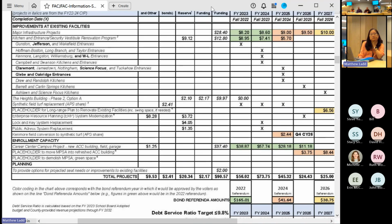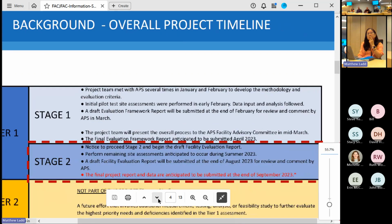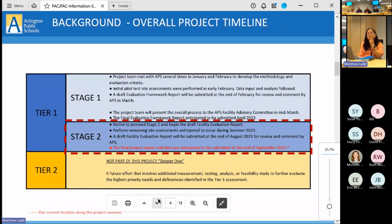Yeah, so it's really helpful. Again, we talked about tier 1, stage 1, tier 1, stage 2, and so on. What are those really meaning? We wanted to take us back to this work. So this was the infographic that was shared early on in the project. And you can see the candy cane. We are at stage 2 in the tier 1 section.